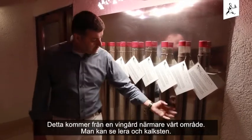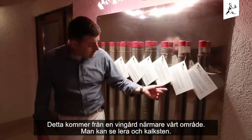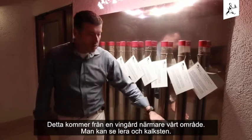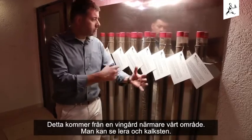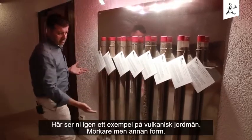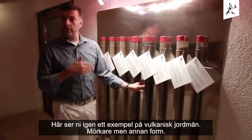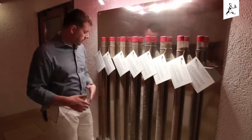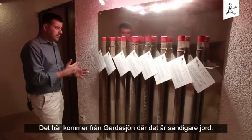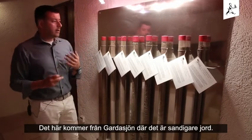Then here we are more close to this area, Valpolicella Malone, and you see the stratification of both clay and limestones and so on. So once again, Mazzano. Again here, more volcanic soil. You see more dark, but a different texture. So it's very interesting, and here we are in the Lake Garda, where we have more sandy soil.